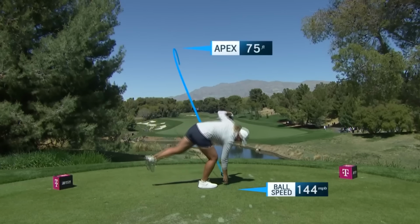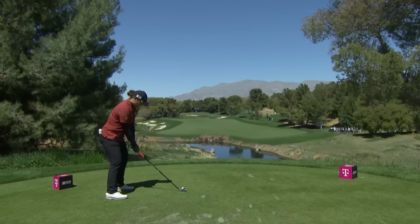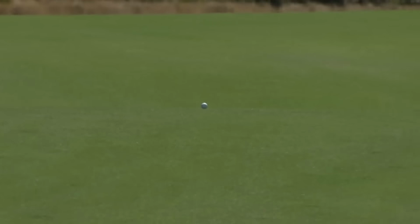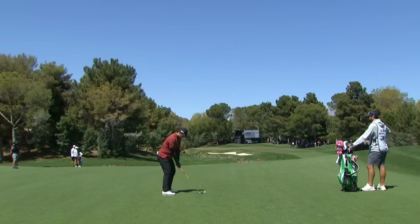And a driver for Coughlin, her patented fade down the left center, beautifully done. Well, it was good that she had the honor on this. Gonna sacrifice some distance for accuracy. Wanting it to, oh good, the right hop, the hop left, back into play.